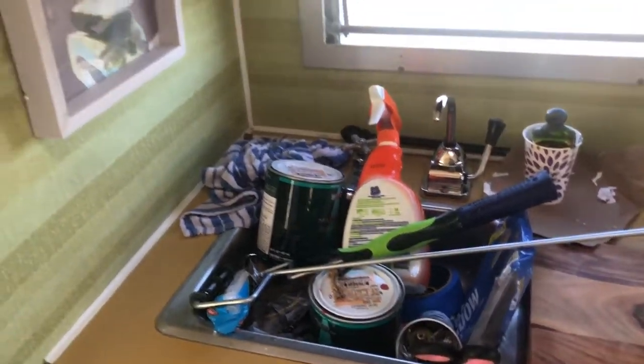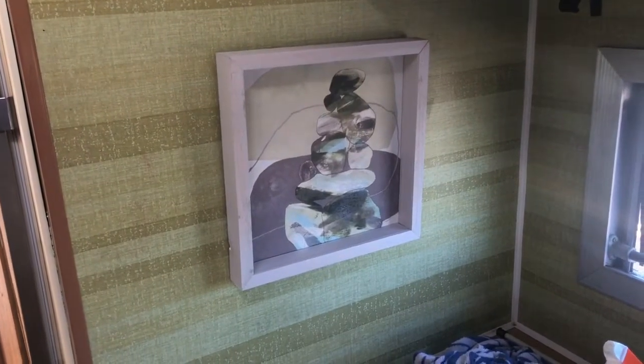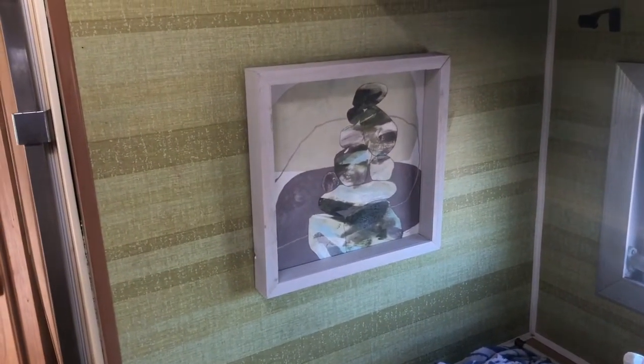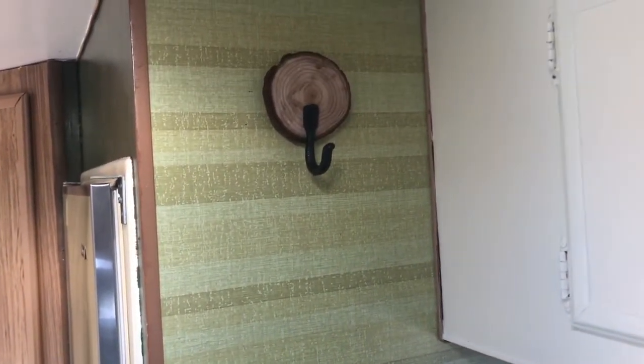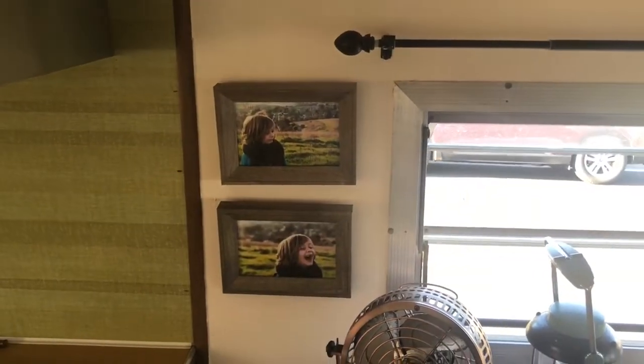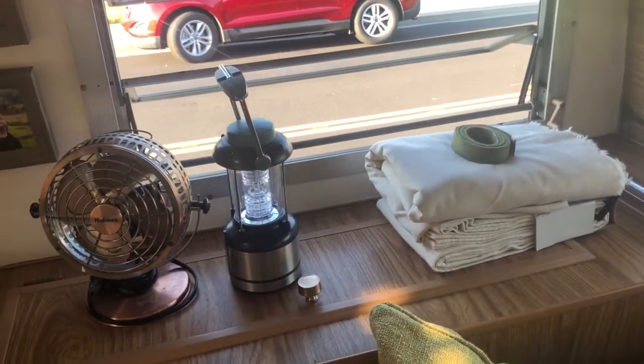I'm not quite done. I found this cute little print, I don't know, like at Home Goods or something like that. And it matched well, and it covered that stain behind there. I think I got this at Joann's for like $5. I hung 2 pictures of my son, and I still have to make drapes, so I will.